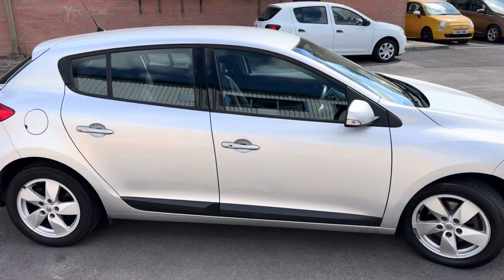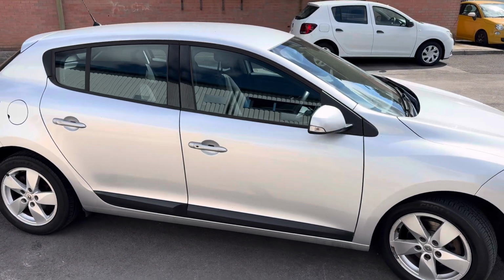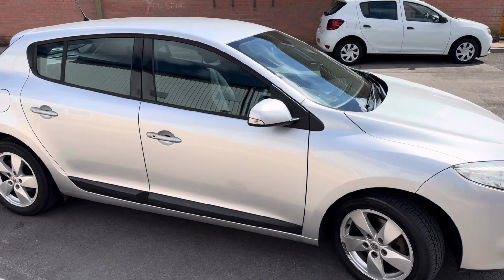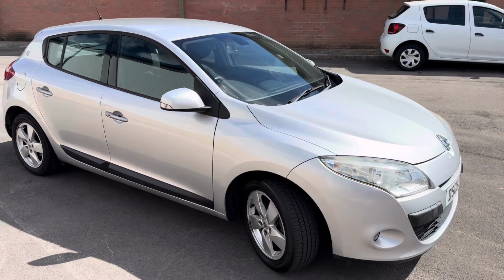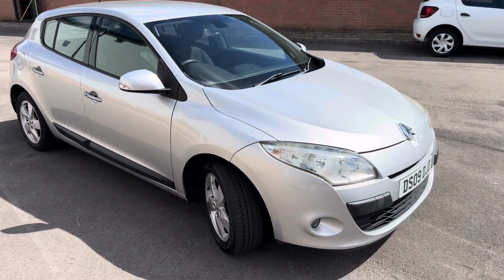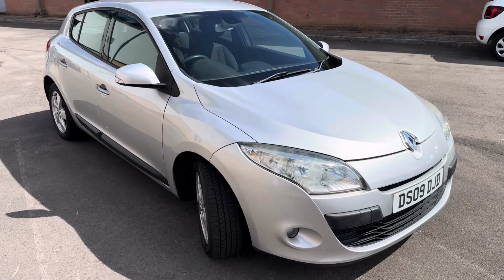So it is a Renault Megane Dynamique in silver. It's got a 1.6 liter petrol engine, and it puts out 110 brake horsepower. It was first registered on the 30th of June 2009, and it will come with 12 months MOT.